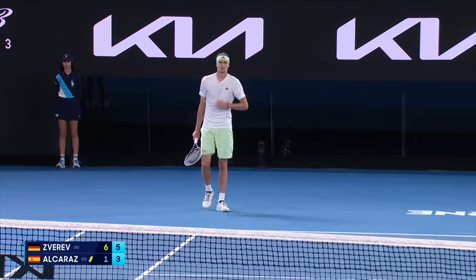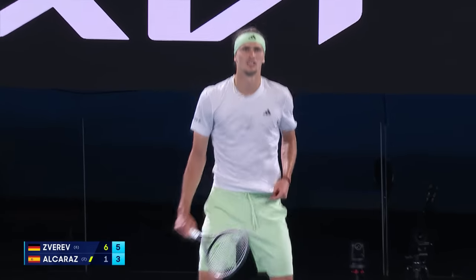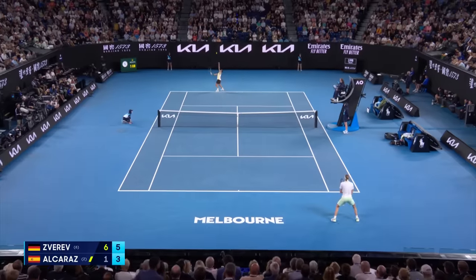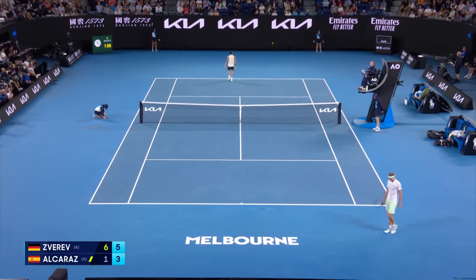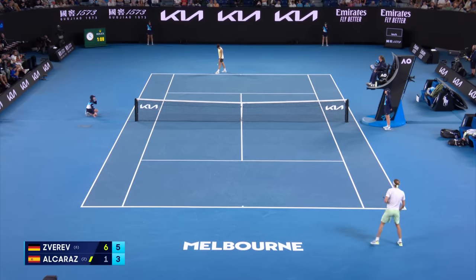Two dads. Carlos Sr., Carlitos' dad, obviously coached him when he was a younger age, got the technique in position. Let's pursue. But his son not in the position he would like to be in this quarterfinal.